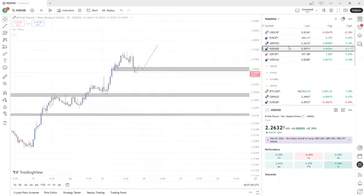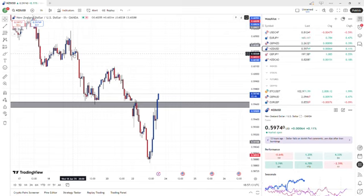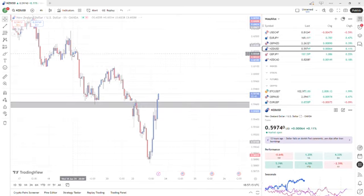Then on to NZD USD. Actually, I'm looking for a sell here.